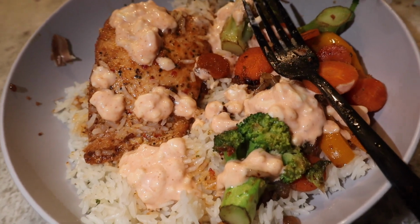And then some veggies, just like mixed veggies that we had in the fridge, like onion, carrot, bell pepper, broccoli, that kind of stuff. And I made sriracha mayo because you guys know me by now. I put sriracha mayo on literally everything I eat. And carrot's good. Alright, so I'm gonna taste test the salmon now.